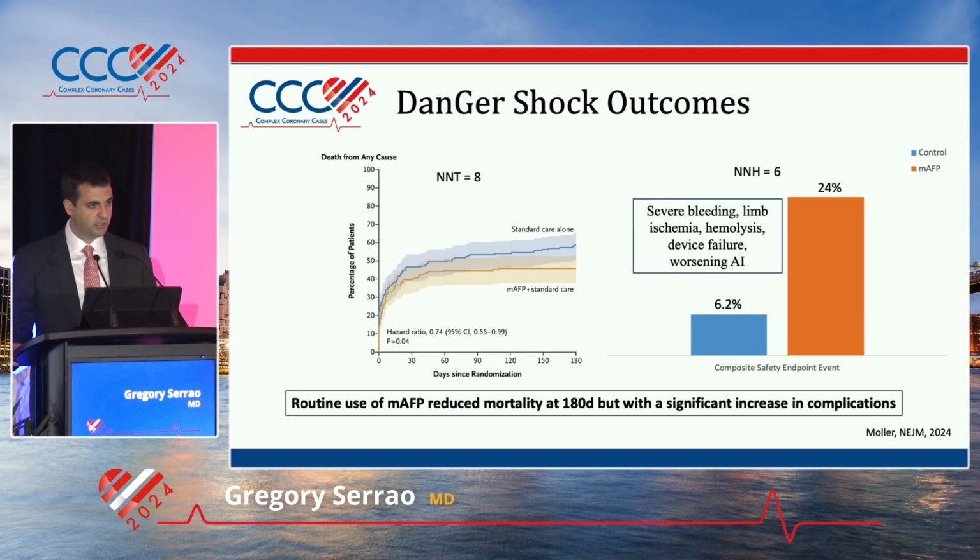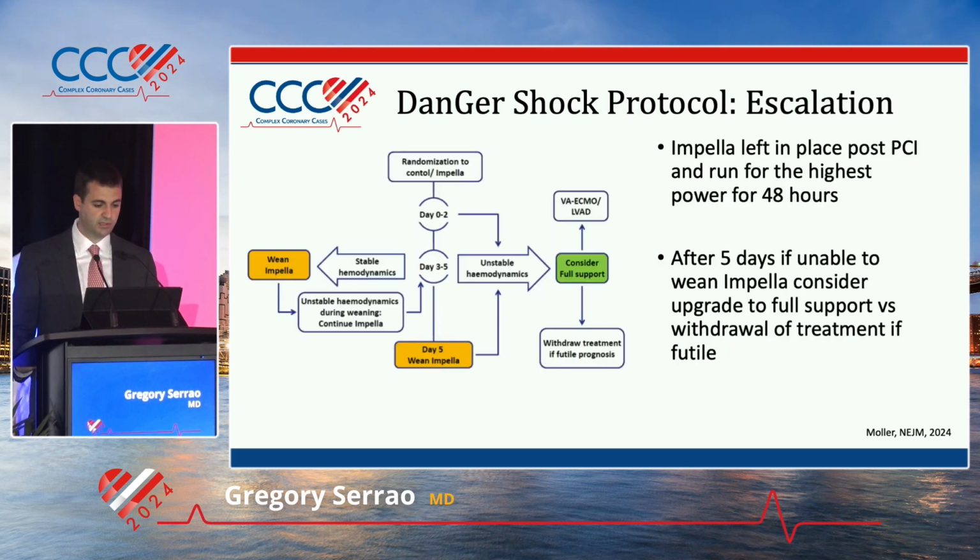So I think what we concluded from this is that routine use of a microaxial flow pump certainly can reduce mortality in STEMI-related cardiogenic shock at 180 days, but we do have to understand that this comes with a significant increase in complications. But more than just that message, I think if we look at the appendix of this trial, we can take some really granular things that we can extrapolate into clinical practice.